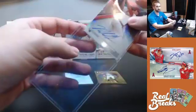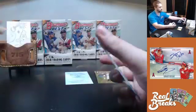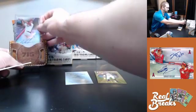We finally got ourselves, well, we're only on second box. We got ourselves a Money Mitt hit right there. Refractor Gorman auto. Boom.